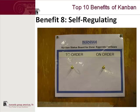So if we use it, we refill it. If we don't use it, we don't refill it. And if we use it a little bit more quickly than we originally planned, or more slowly, within certain limits, no big deal, no actions required, and the Kanban system will just run perfectly happily by itself.